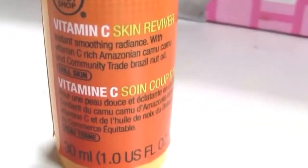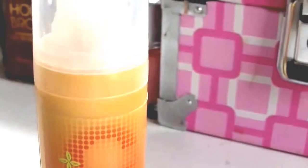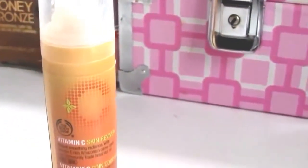So I have been using the Body Shop's Vitamin C Skin Reviver, and it has two different kinds of benefits. It smooths out your skin, it refines the pores just like any primer does. It makes your makeup application so much better and so much smoother, and everything just goes on so much better. So I really recommend it for that, but also this has brightening properties to it, so it's going to give you that little lift and little glow.